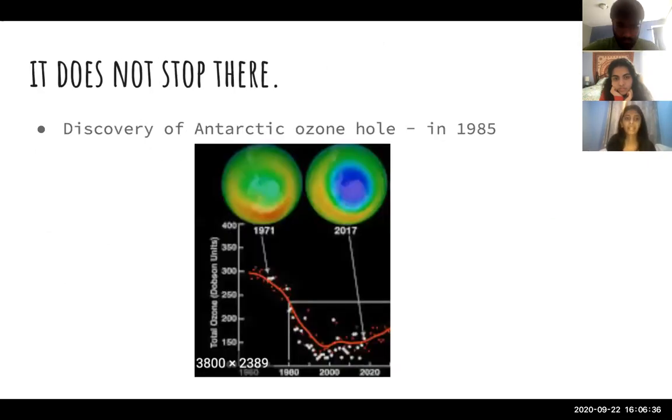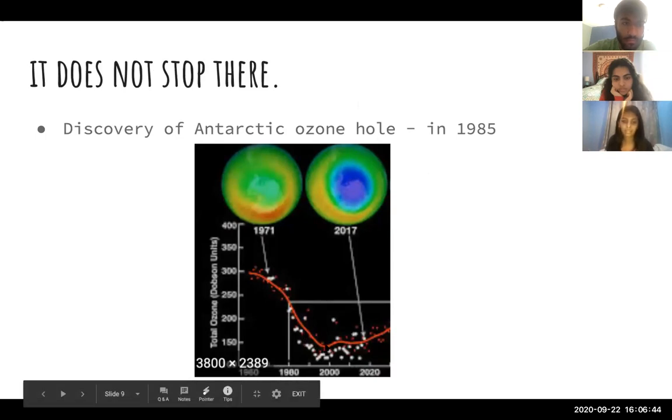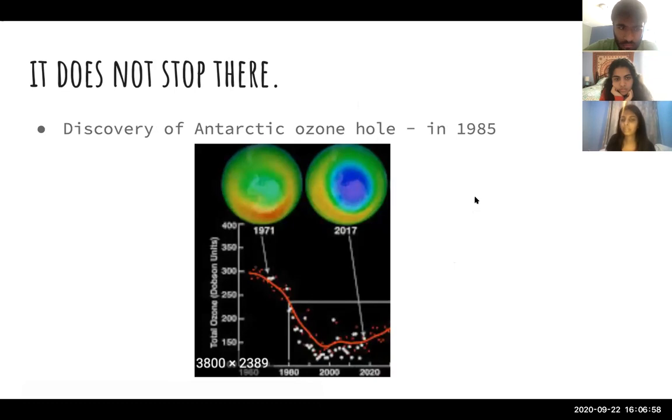However, it doesn't stop there. In 1985, there was the discovery of the Antarctic ozone hole. As you can see in the graph, at 1985, there was a massive decrease in the ozone layer. Even though now we're going up a little, at that time it was a very alarming discovery because it was only supposed to deplete 5 to 10%, but in less than a decade, a third of the ozone layer was depleted.